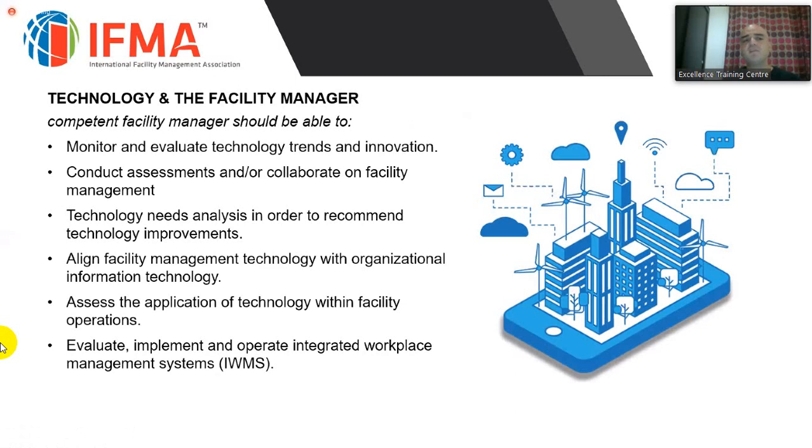Regarding technology and the facility manager, IFMA says that a competent facility manager should be able to monitor and evaluate technology trends and innovations. A critical part of being a good manager, no matter what you're doing, is to be up to date with the field. A good doctor is a doctor who's always going to conferences, learning about the latest in medicine, reading, and keeping himself or herself educated. If you don't do that, you stop somewhere. So you should always be aware of the latest in the industry, what really makes sense, and what we can adopt to improve our operations.